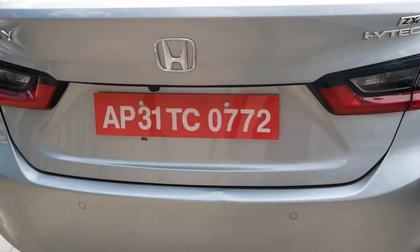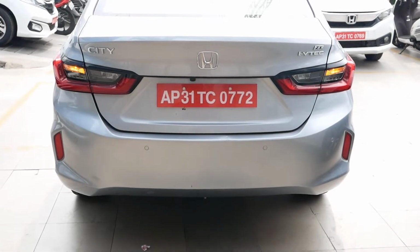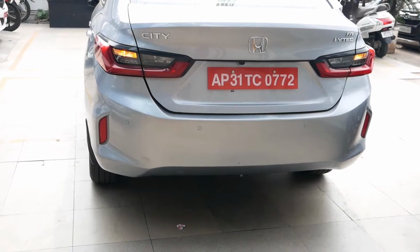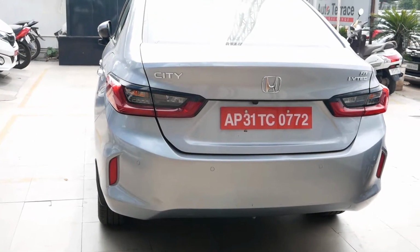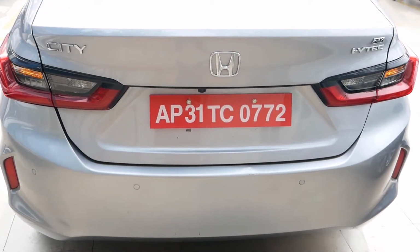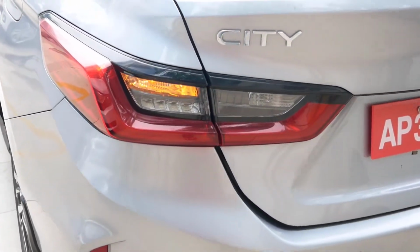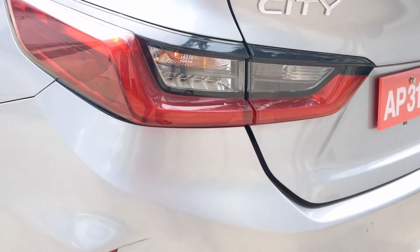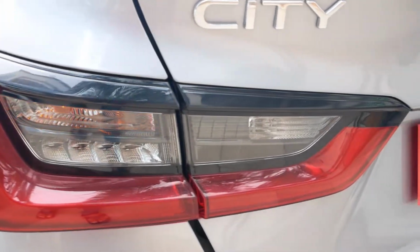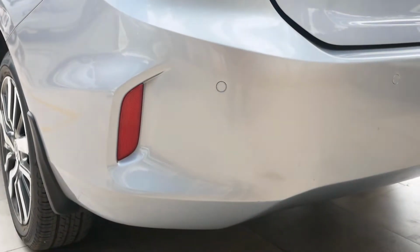And going to the back, this is how the rear looks. You can see the reflectors placed vertically in the bumpers on either side, and also the rear parking sensors. The rear light looks good with the black garnish or finish on the top. At the rear you get LED tail lamps. Here you can see the LED tail lights and the turn indicators with the black finishing on the top. And here are the reflectors and the parking sensors.